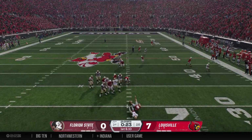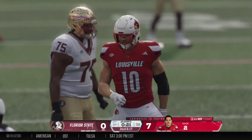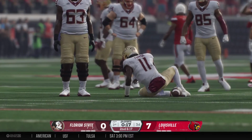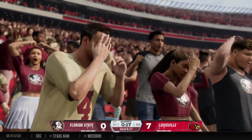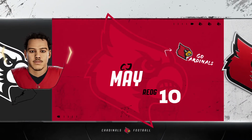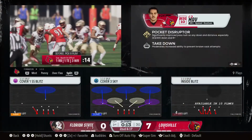Pressure coming. Pass rush coming after the quarterback, and they get him at the 32. Oftentimes with play action, you're asking the quarterback to hold on to the ball a bit longer, and you're asking this offensive line to hold up and pass pro a bit longer. Against this athletic front seven on defense, it's going to be tough.